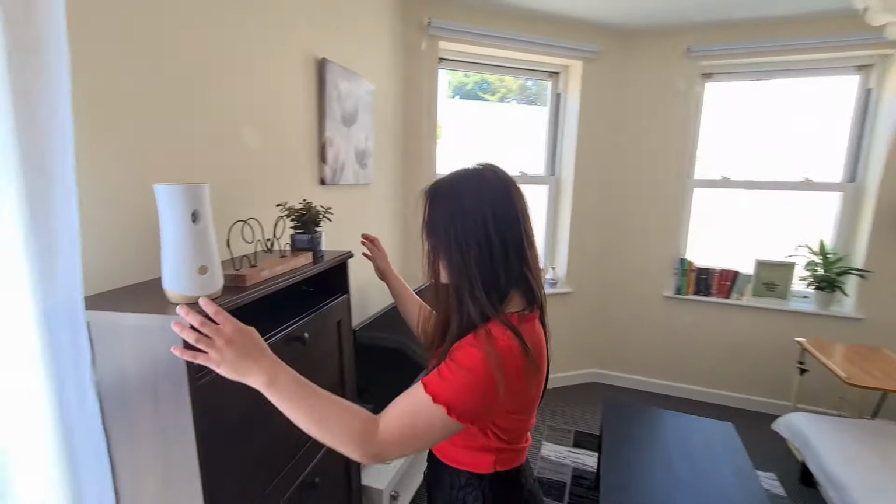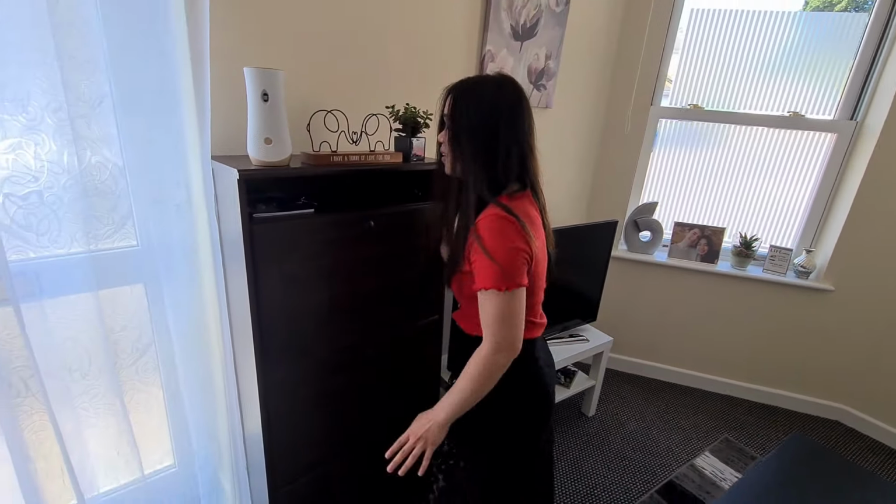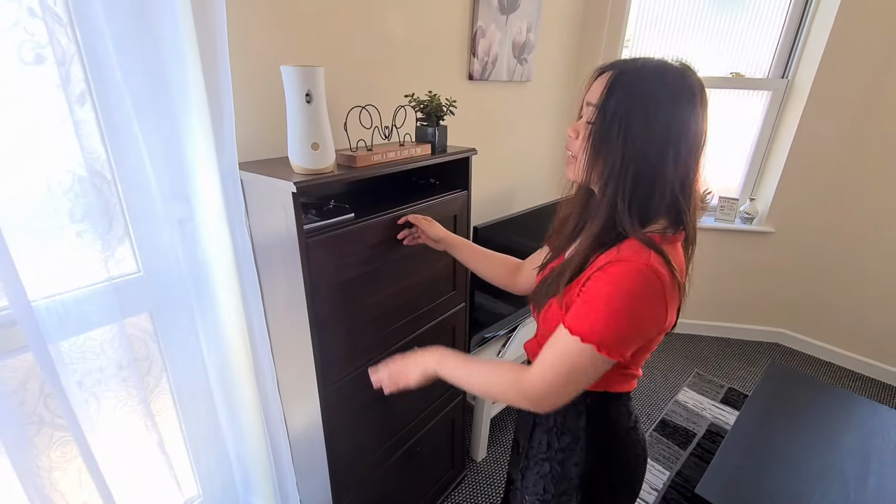Okay guys, so now we're in the living room. Okay, so where do we start? Maybe on this side. As you can see, this cabinet is not really a cabinet, it's a shoe cabinet from IKEA. I'm going to try to put where I bought all the things. If you're interested and you're here in the UK and also moving into a new flat, maybe you can find these things cheaper.